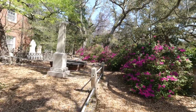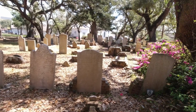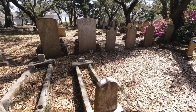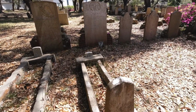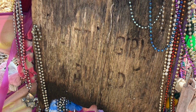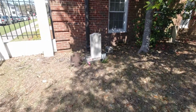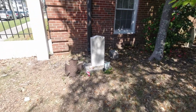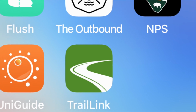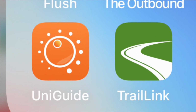The burying grounds hold stories that date back over 300 years. There are unmarked graves, graves of soldiers, Native Americans, and even a child who died at sea and was buried in a keg of rum. Her gravesite was covered in mementos and small toys. The cool thing is you can download an app called Uniguide, and you can listen to an audio tour on your smartphone as you look around. The guide is also useful in cities all over the U.S.